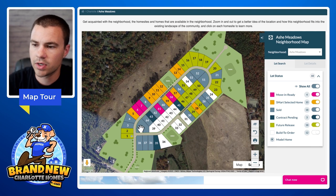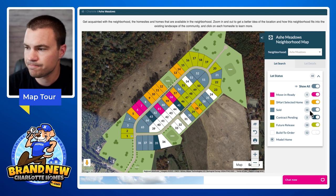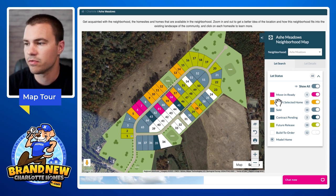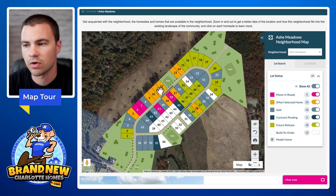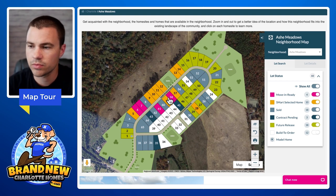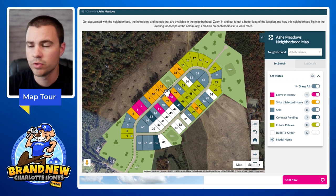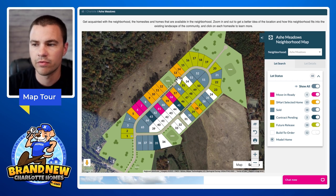But looking out over here, you can see they've already had a decent amount of sales. They've already sold 18 in that light blue, but there are definitely still a good amount of the Smart Selected homes, which are those homes offering a great kind of move-in package where they're offering a discount if you select those homes. So they're already pre-selected floor plans, so definitely look into those if you are looking to make a relatively quicker move. Some of these are going to be around November timeframe.